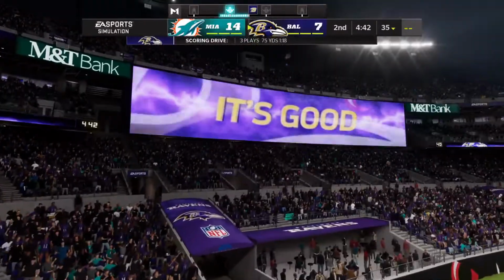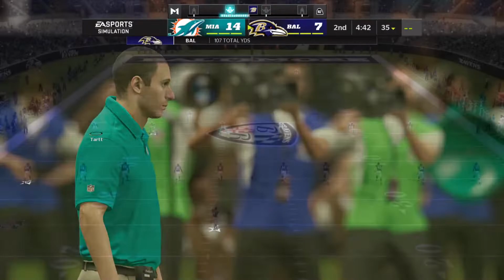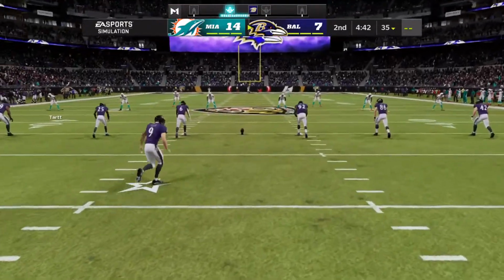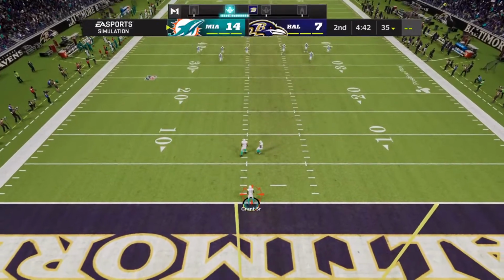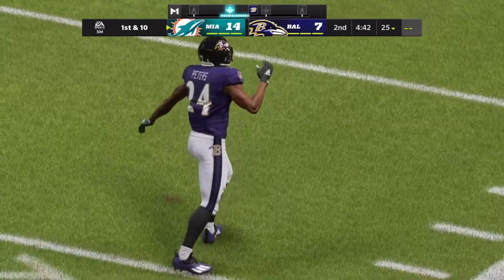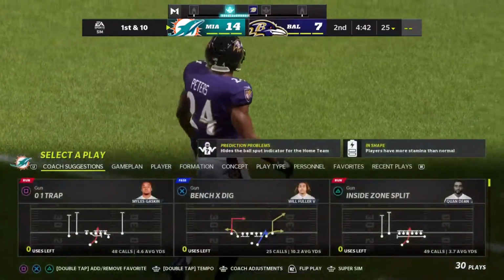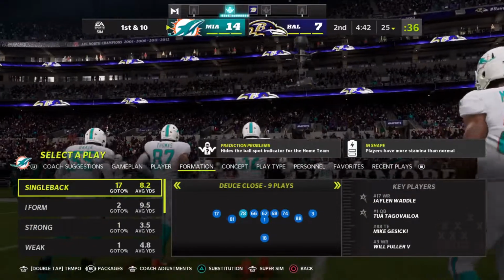Tucker with the extra point. And that'll cut the lead down to a touchdown. So a 75-yard scoring drive on just 3 plays. And it's capped off with a Ravens touchdown. And that one will bounce out of the back of the end zone, so we will start here at the 25. So now the Dolphins set to take over on offense.